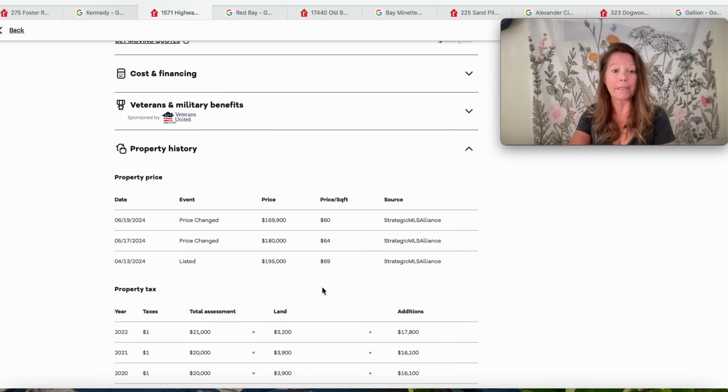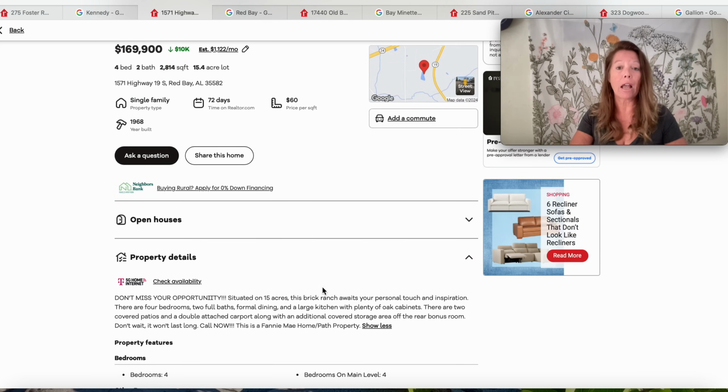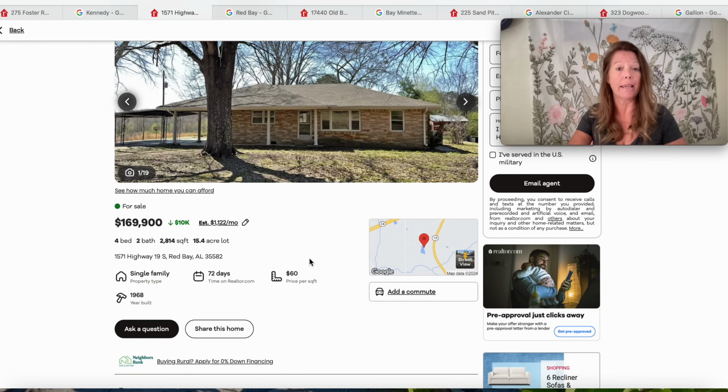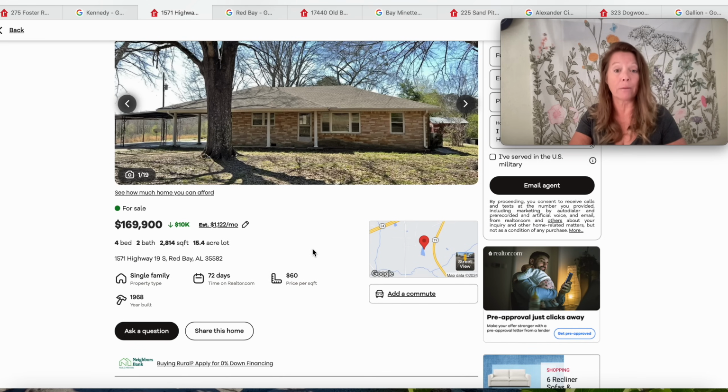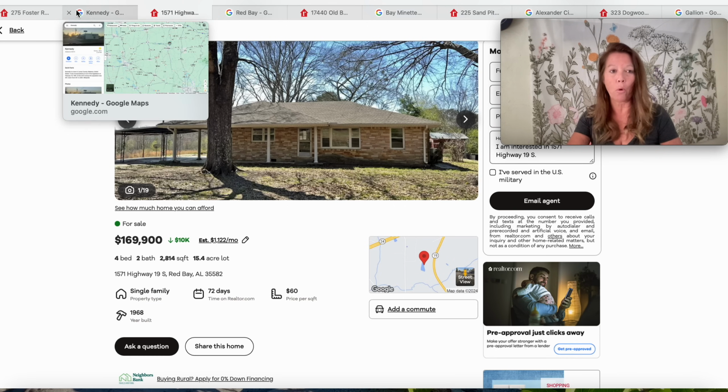And this was listed in April for $195,000. Now they're down to $169,900. Unbelievable. Check out the satellite view for this house because it's got some property with it, and it's not right on. I mean, it's on Highway 19, but it's not on busy Highway 19 like some people would think. So just take a look at that, and it could be a good buy for somebody. Let us know how that works out.